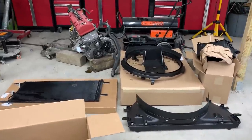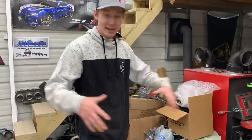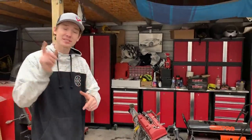Alrighty guys, so we finally got some of these packages unpackaged, and as you can tell, there's three pieces to this fan shroud. Three pieces that all bolt together, making one big fan shroud, and I think two of the radiators bolt onto that, because this thing does have two radiators, which we haven't got in just yet, because I think they're going to be here tomorrow. Yeah, that's what the parts guy said.